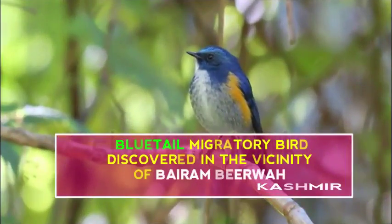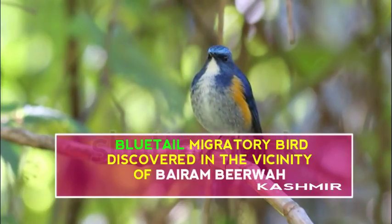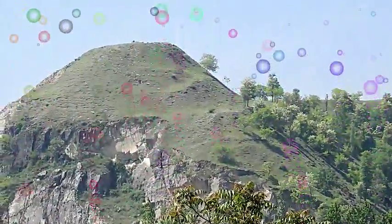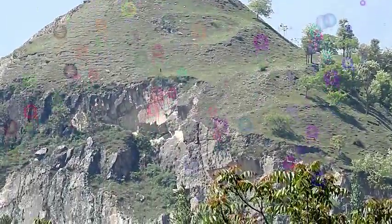is a small passerine bird that was formerly classed as a member of the thrush family Turdidae, but is now more generally considered to be an Old World flycatcher of Muscicapidae. While currently under review, this taxon is not currently recognized as a species by BirdLife International.